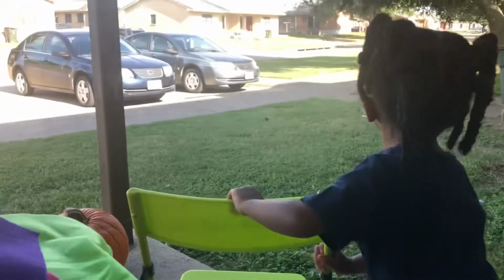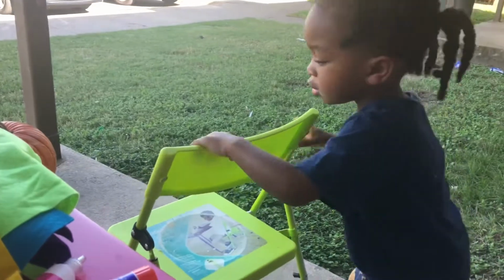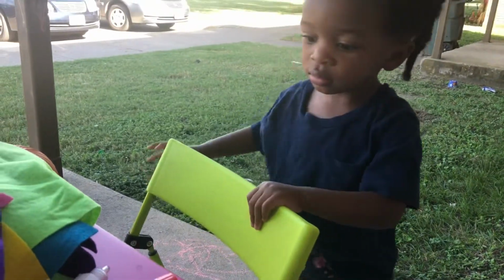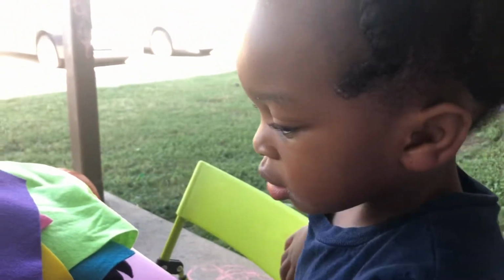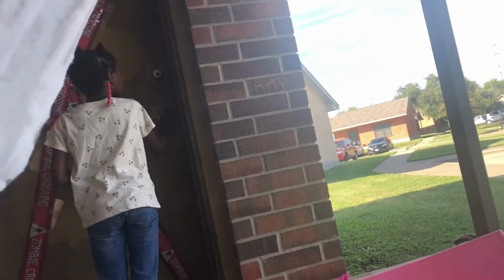Shamari's up, everybody. You getting your chair? Yeah. We got a little dried up drool. We gotta get that drool, baby. Mommy, get some more construction paper off the table. We're gonna let everybody make one. Okay.